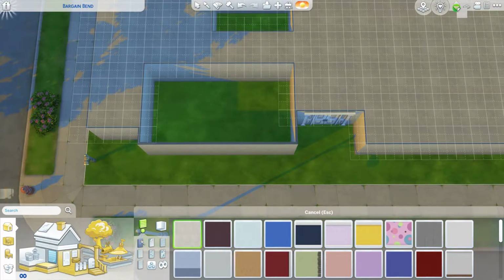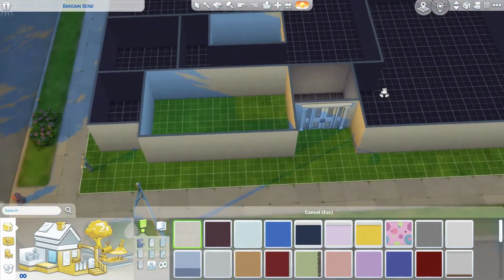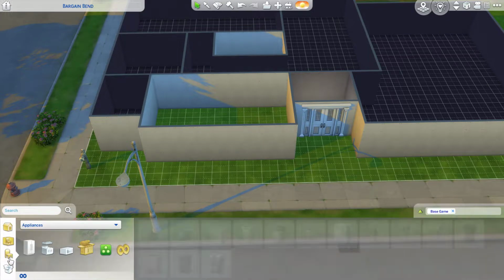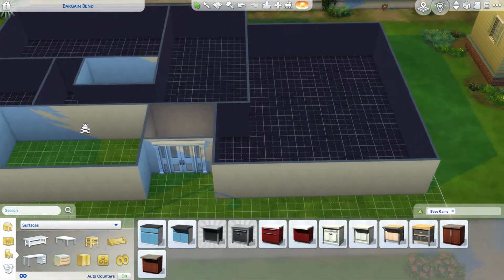Okay, let's try that again. What am I doing? There we go. Oh, nothing has changed. Okay, I wasn't sure. Right now, I'm just leaving the drywall up. We'll see how it goes as time goes by. Appliances. And I actually wish there was more to the cottagecore than there are. I know that sounds really weird to say, but I do.